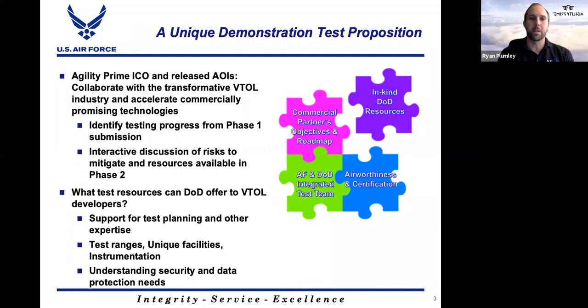So I think I touched on this during the launch event, but what we see in Agility Prime is really a unique test proposition where we're trying to accelerate these commercial technologies. We've identified some areas in the AOIs that we're looking to work with companies and start looking at, from the testing side, what progress has been made, getting their submissions during this phase 1 interaction. And then as we go into phase 2, having discussions of what are the actual risks that they have of getting their systems prepared and ready to go test and fly, and what resources we can align with that.